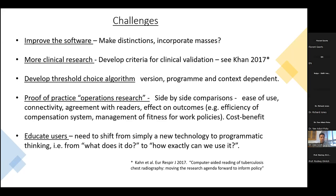Operations research, we heard from my colleague, is needed. Now, that's not well funded. It seems that some funders' eyes glaze over when you use the words operations research. We're talking about everything that we've heard about today: side-by-side comparisons with actual doctors and radiographers on the ground, ease of use, connectivity, agreement with readers, but I don't mean validation.